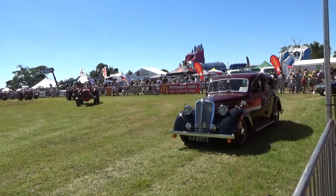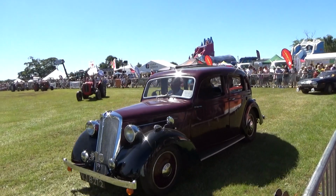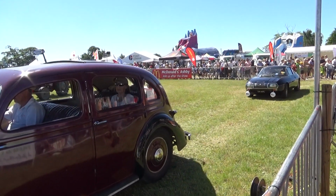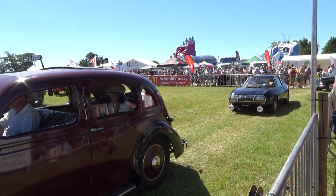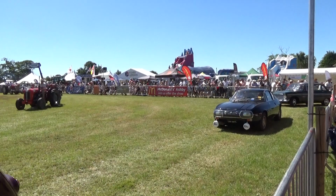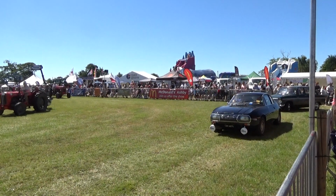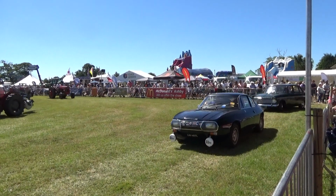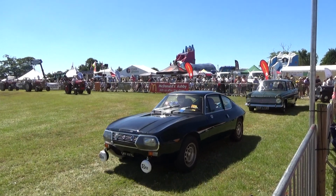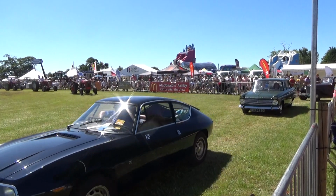The next tractor is a Ford 5000, but a much newer version. This is with the factory Ford rollover protection cab, where the driver was suddenly sat inside, not out in the rain or anything like that. But all our tractors are going to be lined up in the middle of the ring, and I do believe there is a presentation at some point. But I'm going to hand it over to a gentleman now who is looking after cars.